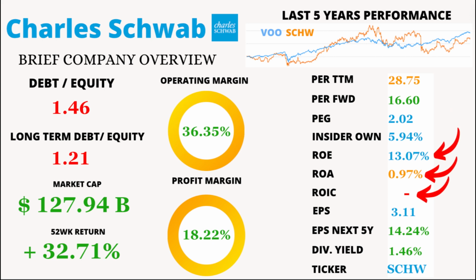Now let's talk about returns, shall we? Return on equity struts in at 13.07%, while return on assets glides gracefully at 0.97%. Unfortunately, return on invested capital is MIA due to SCHW's banking sector status. These numbers indicate how efficiently Charles Schwab uses its shareholders' equity and company assets to generate earnings. But fear not, the show must go on.